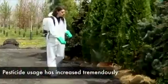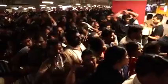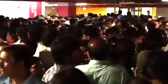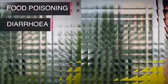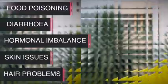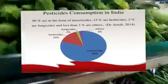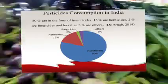In the past decade or so, there has been a tremendous increase in the use of chemical pesticides to meet the needs of the overgrowing population. Eating fruits and vegetables without properly removing the pesticide residue may lead to food poisoning, diarrhea, hormonal issues, skin and hair problems, and even long-term deadly diseases of the brain, kidney, lung, and cancer. Almost every crop today is treated with chemical pesticides.